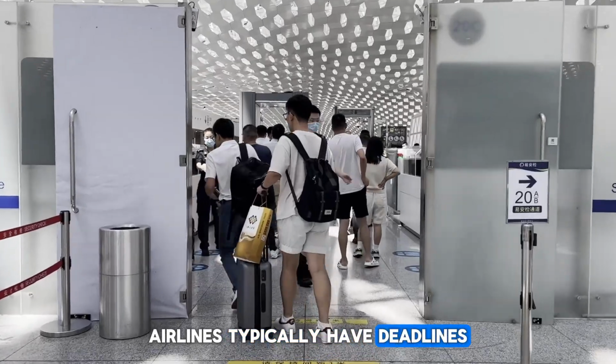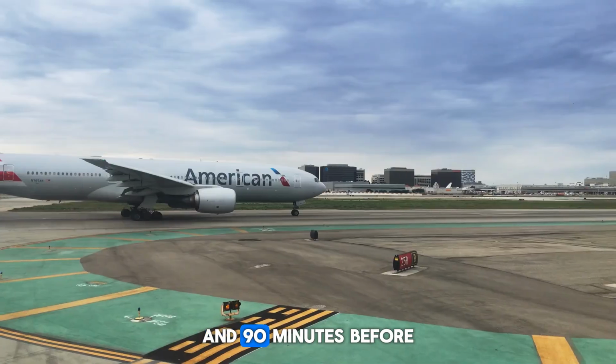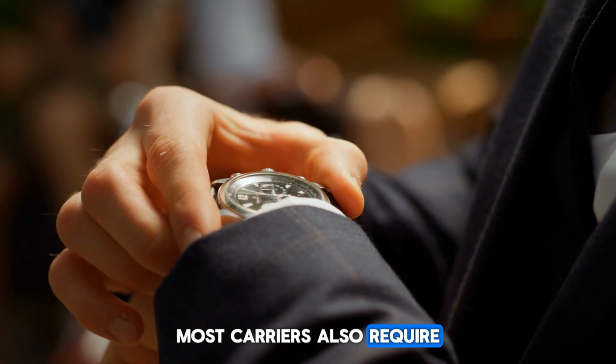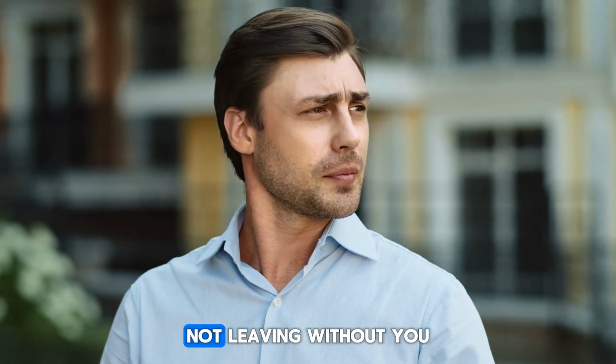Airlines typically have deadlines for check-in and boarding. For instance, American Airlines allows 45 minutes before domestic flights and 90 minutes before international departures. Most carriers also require flyers to be at the gate 15 to 30 minutes before departure. Respect the time limits if you're serious about the plane not leaving without you.